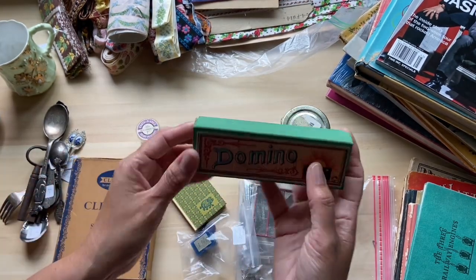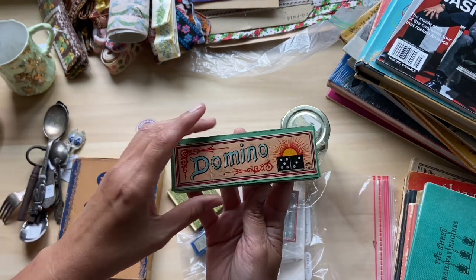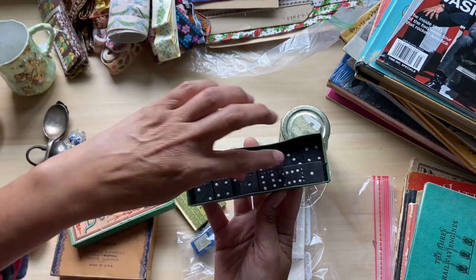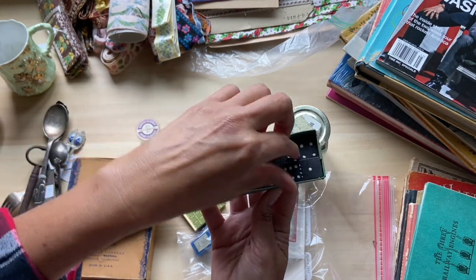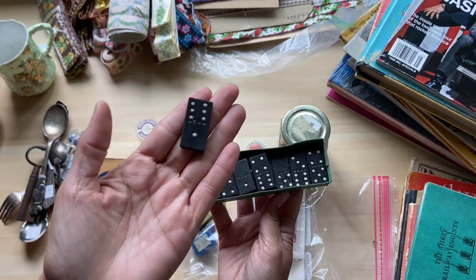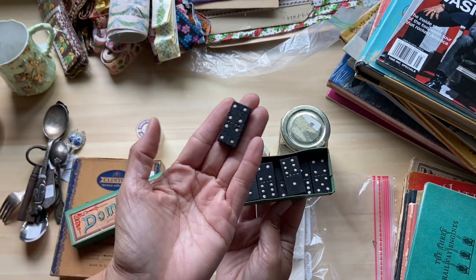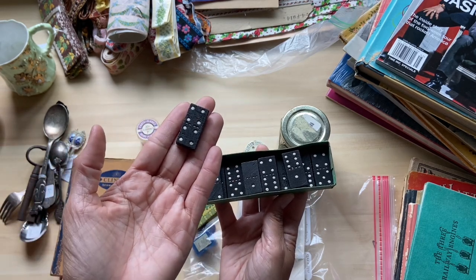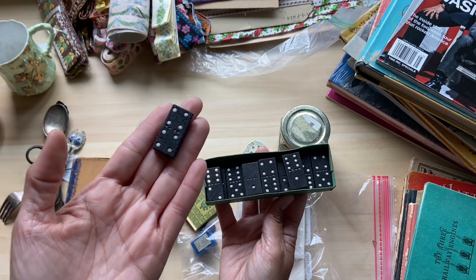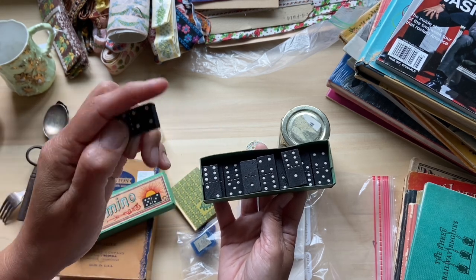I got this box of dominoes, and I paid a bit for it because I do love the box and I think it's beautiful. But more than anything, I love how tiny they are. They're little tiny wooden dominoes, and I just think that they're precious. And I can't imagine how cute they'll be on journal charms for custom journals and Patreon journals and journals in my Etsy shop. So what a lovely little touch.